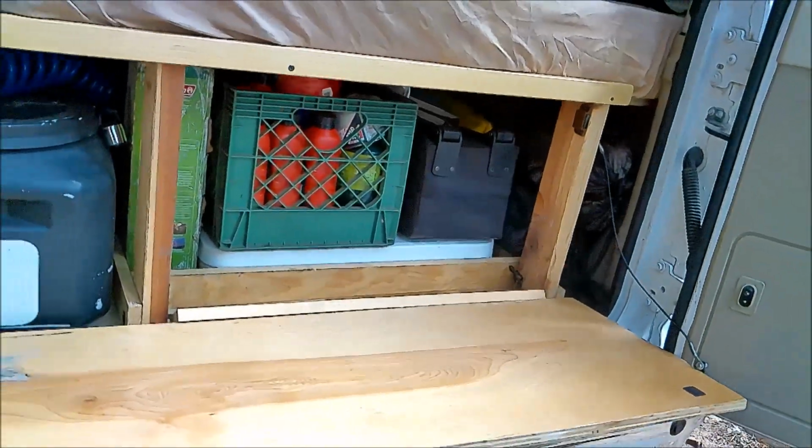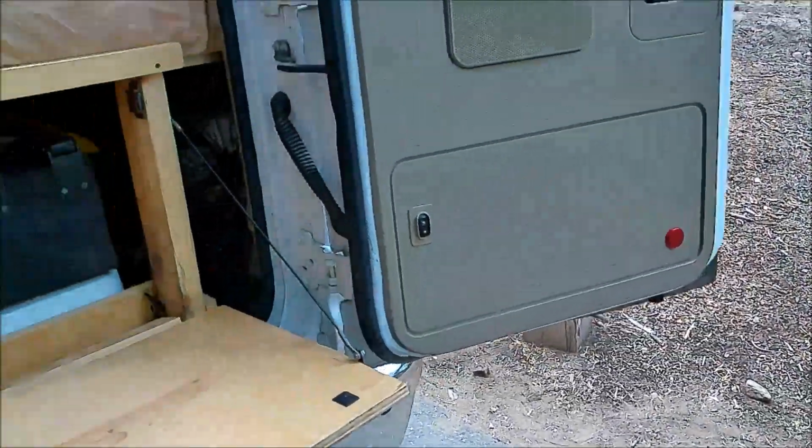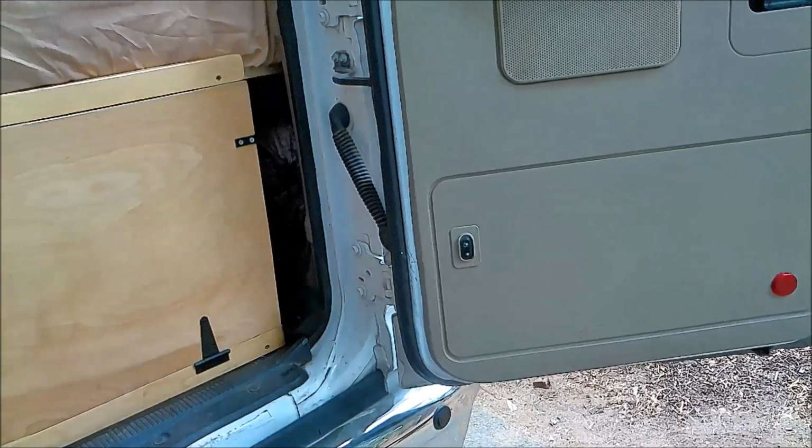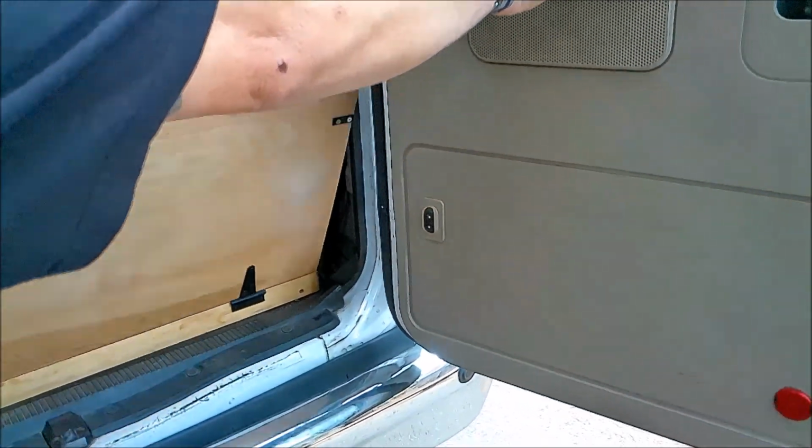This is my table. It folds down. It's a game with vans, right? Spaces to sit, or do you need more storage? And then I fold this down. That's usually my table when I'm going to do a little quick cookout.